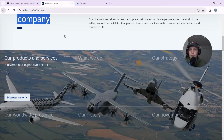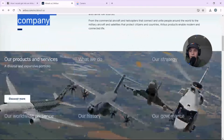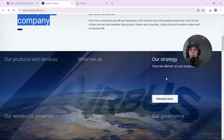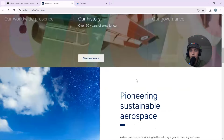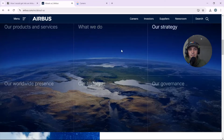That's what I'm saying, this website is super well laid out. So let's go through all the subsections within About Us. Go to products and services, have a read about everything there. Go to what we do, have a read about everything there. Go to the strategy, read about everything there. Worldwide presence, I'd probably ignore that. History, probably ignore that. Governance, probably ignore that. But that's just saying if you're in a rush, then I'd focus on these top three because these are most important.